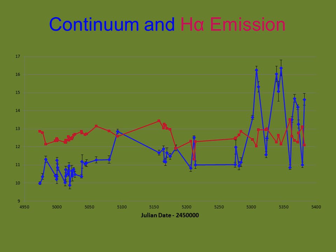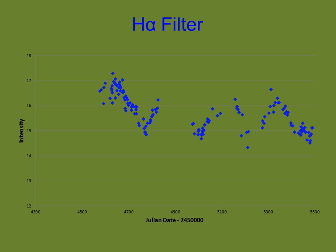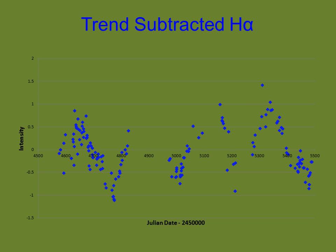We were looking at this graph, we were looking at the original H-alpha filter, and then we noticed that if you were to add a couple points right here, this would look sort of periodic. So we subtracted this downward trend that you see, and we found that it does indeed look really periodic, which was exciting. This is something that nobody had ever noticed before, and we found it 3 hours before I had to leave.